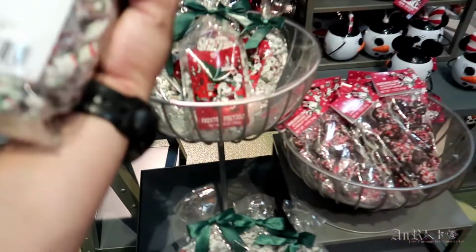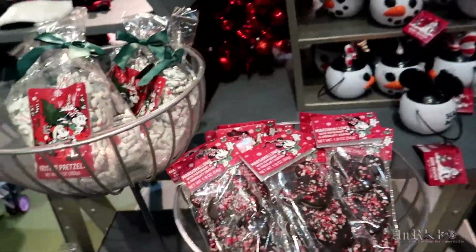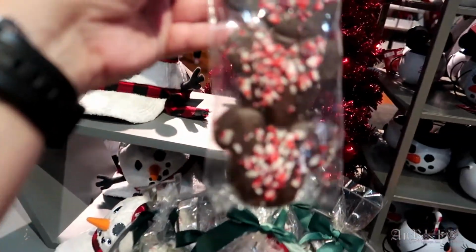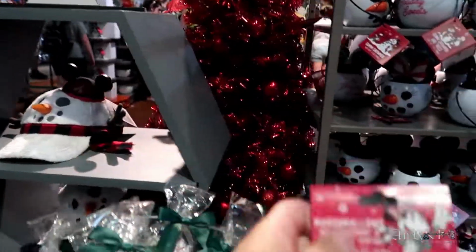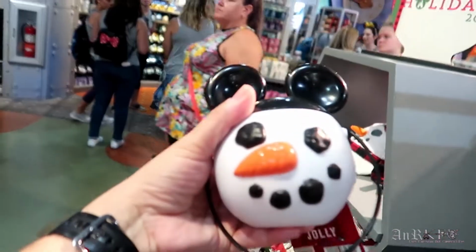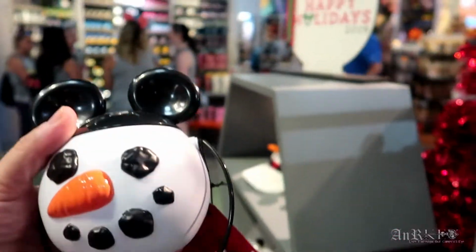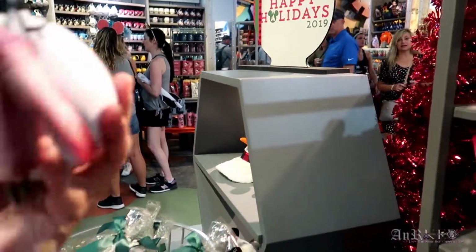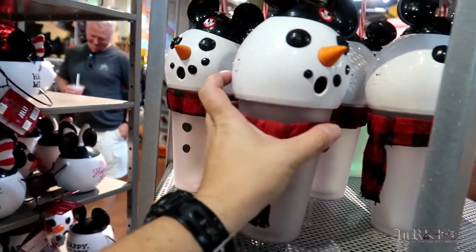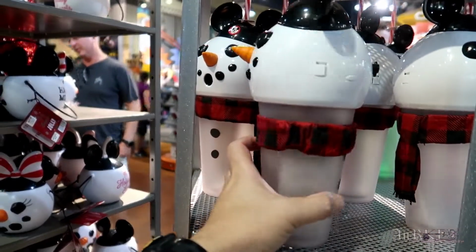Frosted Pretzels for $8.49, and, oh, look at these. Marshmallows with peppermint and chocolate coating. That is $4.99. But these are the ones that I was intrigued about. It's a freaky looking Mickey snowman, and it's filled with gummies. And it is $8.99. These, looks like it lights up somehow.